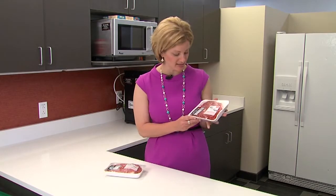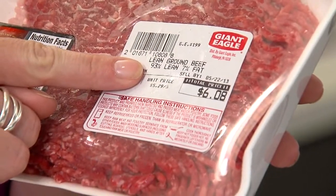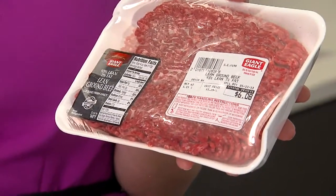When you buy a package of meat, there's a label that lists the fat content. On this one, it's 93.7, meaning it's 93% lean, 7% fat. That's what the label says, but our testing found that may not always be accurate.